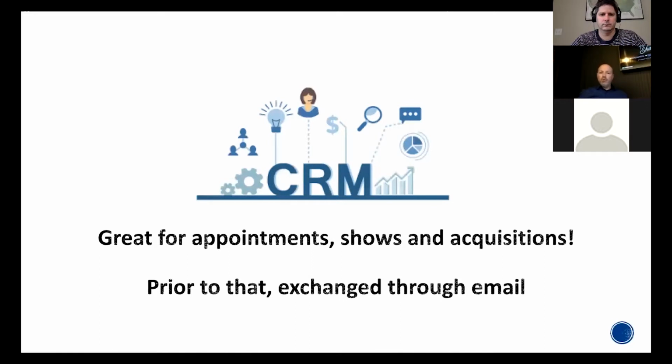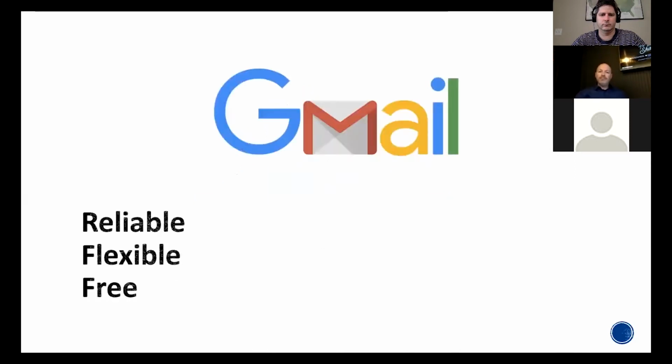Now, CRM. We have a number of dealers that use a CRM to manage the opportunities. And while we feel that the CRM is a great place once you have already secured an appointment and the individual shows up and hopefully acquires or sells their vehicle, prior to that you're actually engaging through email. Whether that email is a company email or a Gmail or a Ymail or Yahoo, those email addresses are not consumer facing. Since they receive that email that you sent as a text message, they don't know what the email address is. For that reason, we like Gmail.